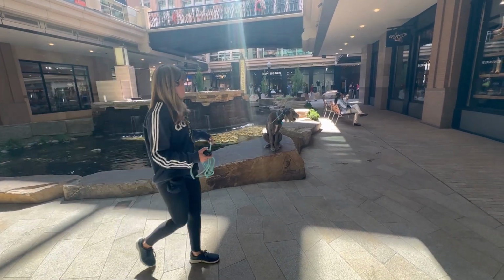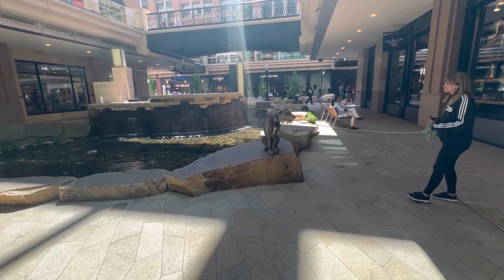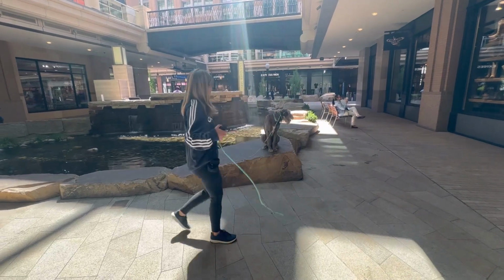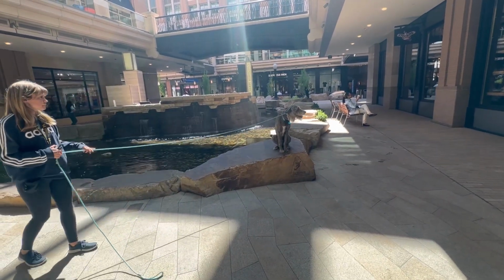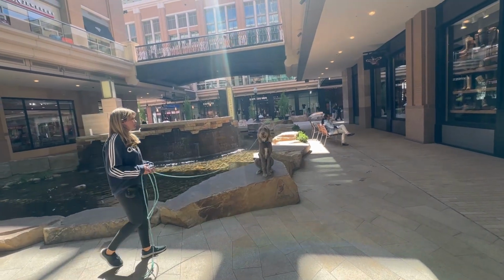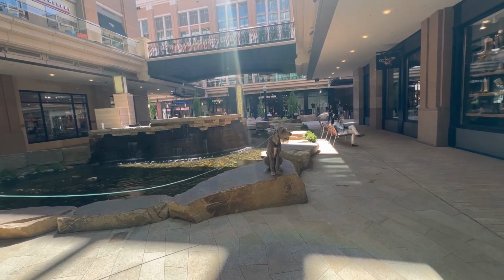And this was the hardest thing for him in our outing, was looking at me, because there's a lot of other things to look at. There's a lot to take in. And especially he's never been to a place like this. Like, this is a giant mall downtown. There's lots of traffic. There's lots of dogs. There's homeless people with their dogs off leash. I mean, there's just so much going on.